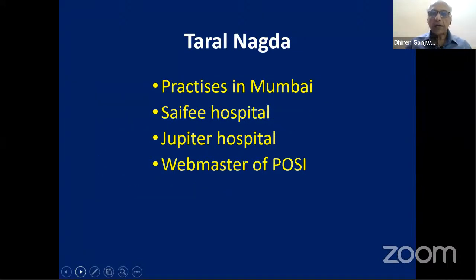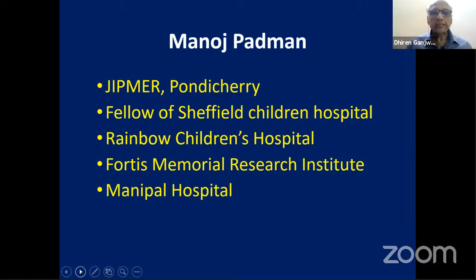Then we have Dr Nakhda. I know that he does not need any introduction. He practices in Mumbai and is attached to Saifi Hospital and Jupiter Hospital. The most important thing is he's the webmaster of our POSI. And he's also the coordinator for today's program. So he's an orthopedic surgeon, but equally a good technical person also. Dr Padman did his undergraduate and postgraduate studies in Pondicherry. After that, he did his fellowship at Sheffield Children's Hospital. At present, he is attached to Rainbow Children's Hospital, Fortis Hospital, and Manipal Hospital in Delhi.